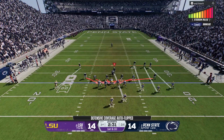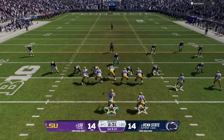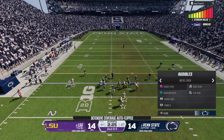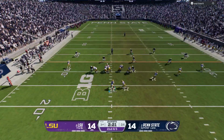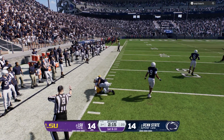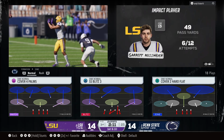The drive starts from their own 25-yard line. Makes the quick grab. I love offenses and quarterbacks that are willing to take the easy stuff. Take those easy throws that are guaranteed to get positive yards. Yeah, I'm going to take big shots down the field too. But don't forget, it's easier to pick up 2nd and 5, 3rd and 5 than it is when we start getting those long yardage situations.